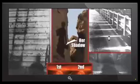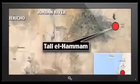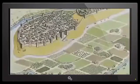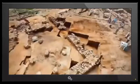She was vaporized. This is the professor, Steve Collins, from Trinity Southwest University, who found Sodom and Gomorrah. This is where it is, right here. Tall el-Hammam is what it's called. This is the mountain that used to be the city. This is the artist's rendering of it. These are the remains of what they found. They found the gate that the two angels walked through.